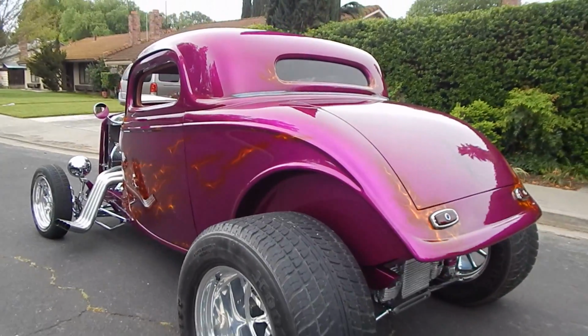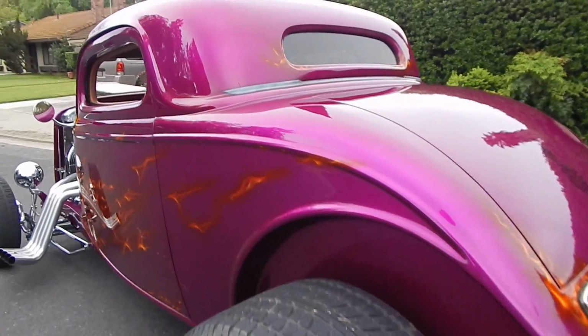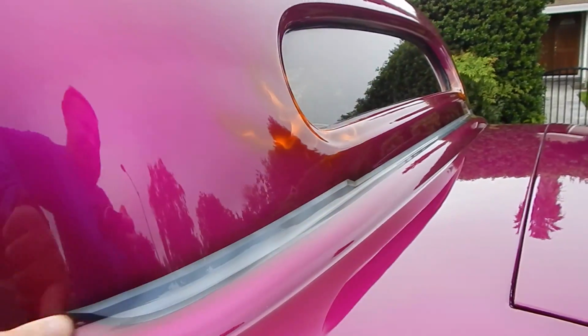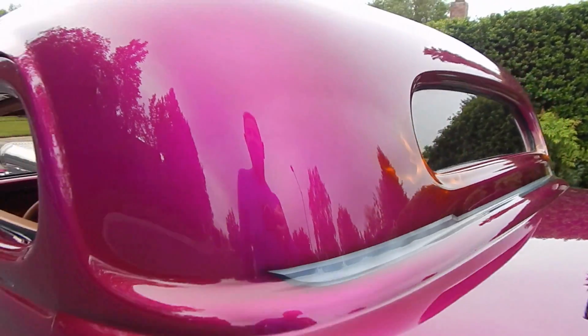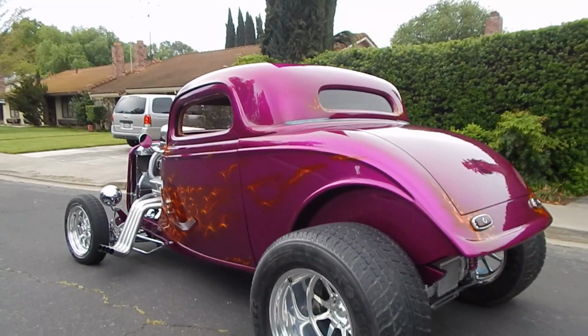Birds are chirping a little bit here. Got a neat stance. It's just, like I said, kind of wicked. Got a nice little feel here on the metallic looking thing on the back here. Paint's nice. Cool car. A lot of fun.